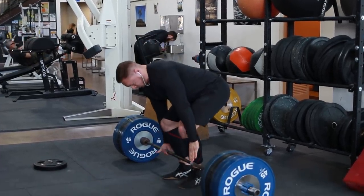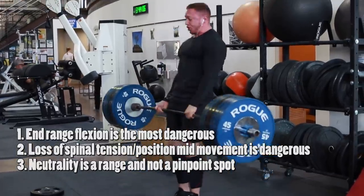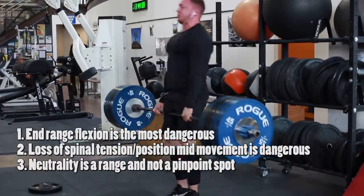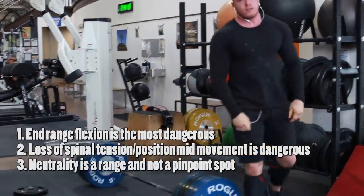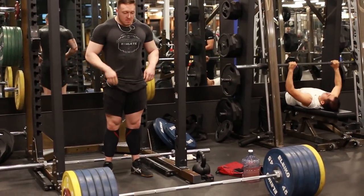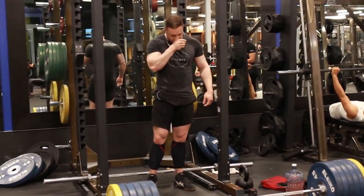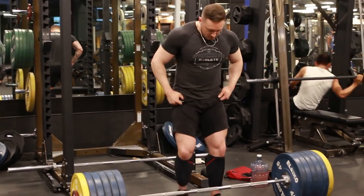We also know that neutral is very much a range and not so much a pinpoint area, okay? So, like, what is neutral? What does that even mean? If you're 1 degree out of perfect neutrality, are you rounded over? No. If you're 5 degrees out of that, how dangerous is it? So there is a range here, okay? And that's what we have to work within and find what's acceptable for your body and not going to injure you, and how to brace into that.